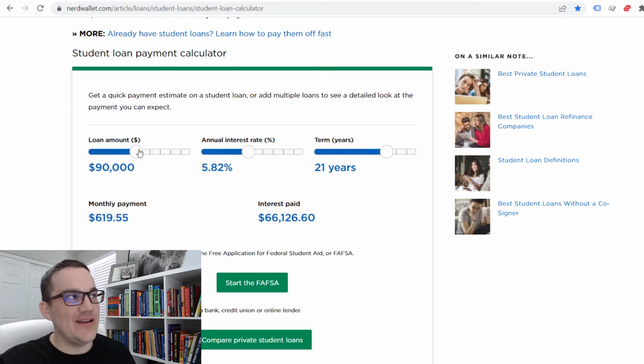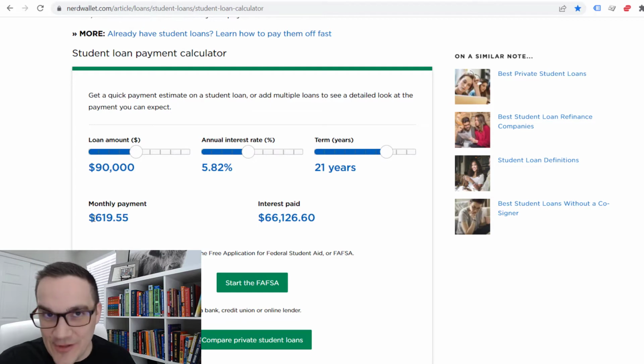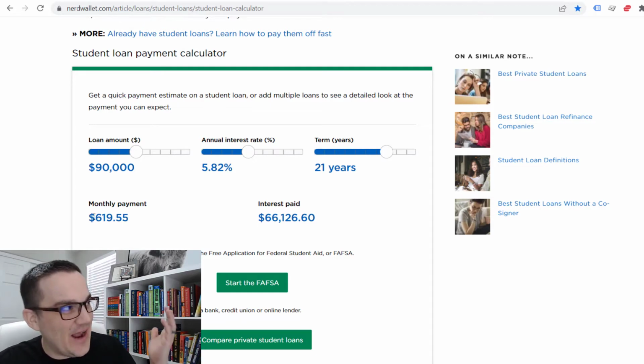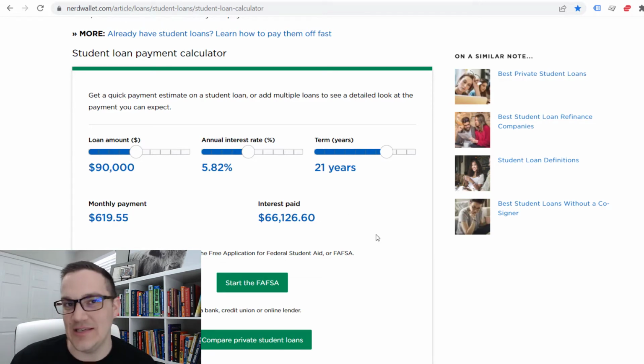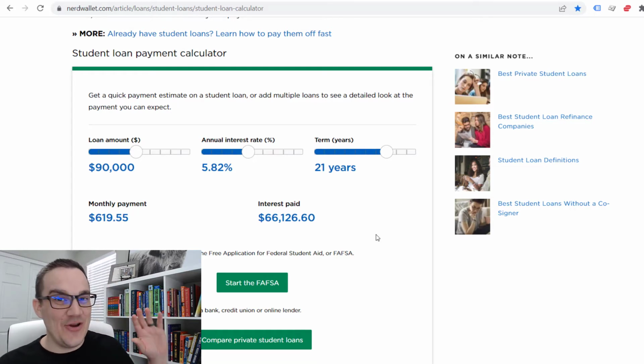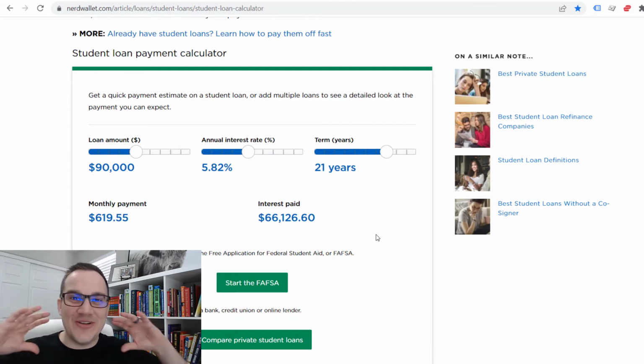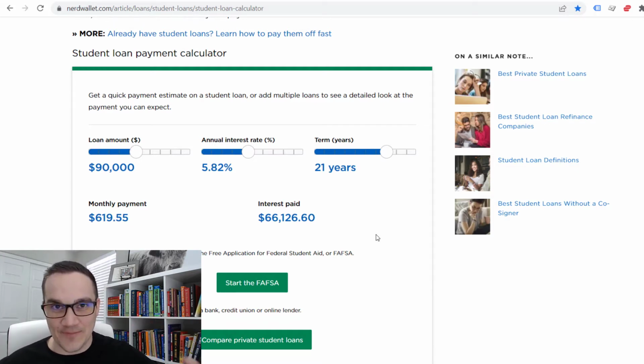So if we just did average across the board, as you can see here, your monthly payment would be $619, $620 for 21 years. And by the time you've paid off your student loan, you will have paid over $66,000 in interest. So the first thing I want to say is if you're planning on borrowing this amount of money in student loans, it is a terrible idea. It's a bad idea. Don't do it. Find another way.